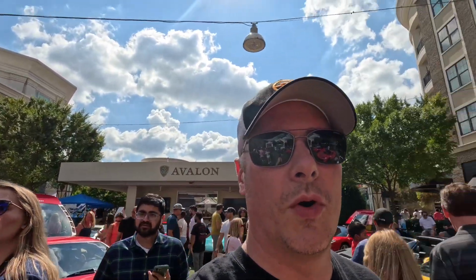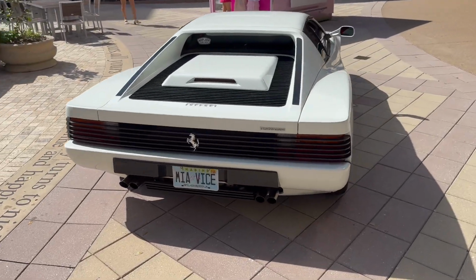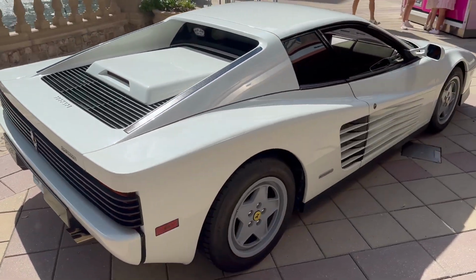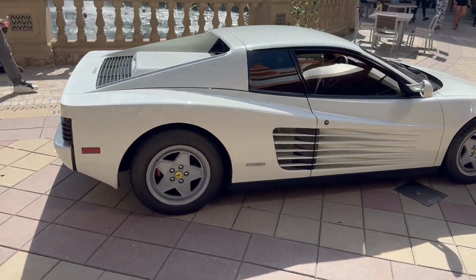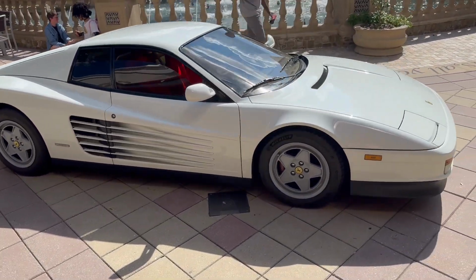Pretty awesome. So John actually wandered off. His car's not parked next to mine, but we'll go catch up with him, and we'll talk about our favorites here. All right, guys, this is the winner of the whole show, the Miami Vice car. It was the winner of the Excellence Award.